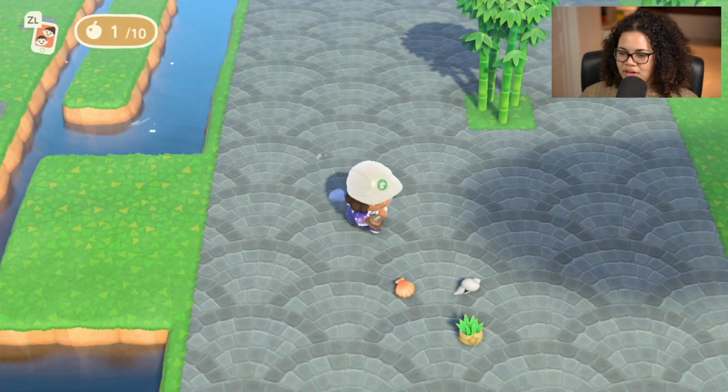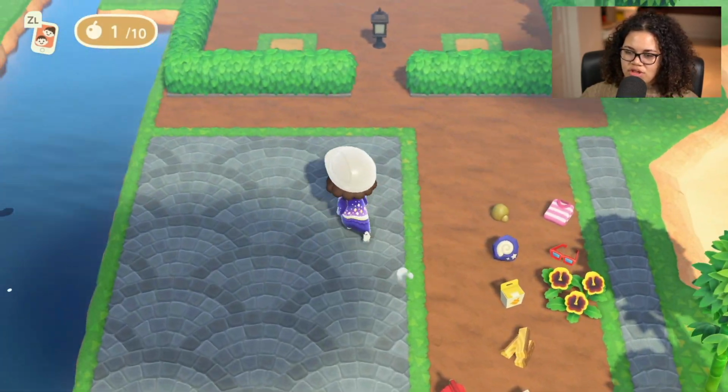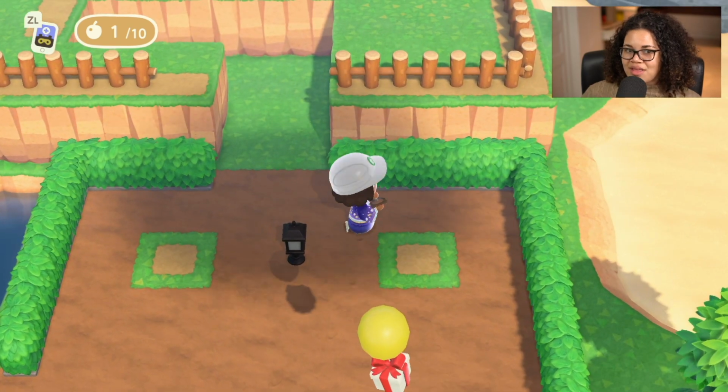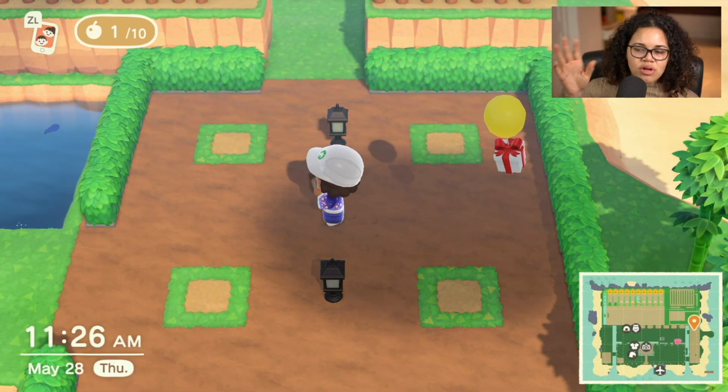I planned on this area being my Zen area, but honestly, this is the one area that I'd be willing to change the most if I think of something else. I'm gonna have a little rock station, and then you can go up here, visit me. There's gonna be an orchard, and then there's gonna be like a turnip area.